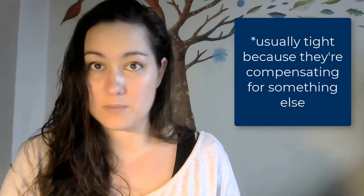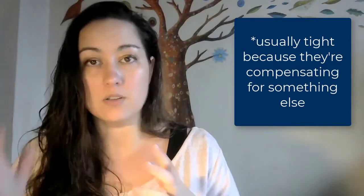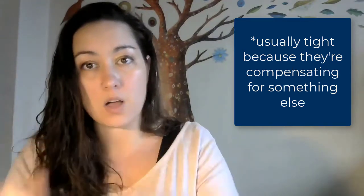Most knee pain that we see is caused by IT band tension, quad tension, which are the muscles at the front of the thigh, and hamstring tension. However, usually those muscles are tight because they're compensating for something else. The quads are the muscles in the front of the thigh, and they're also on the sides of the thigh, and they all come across the knee.